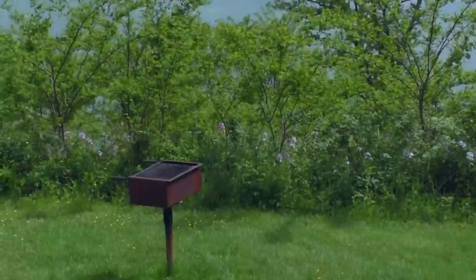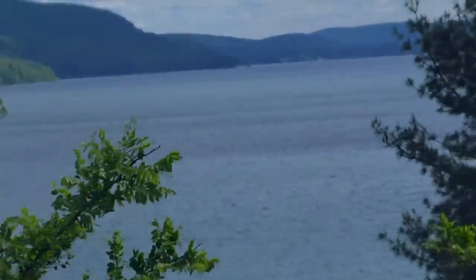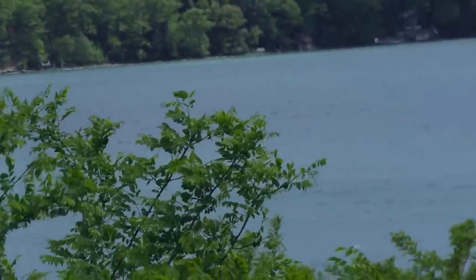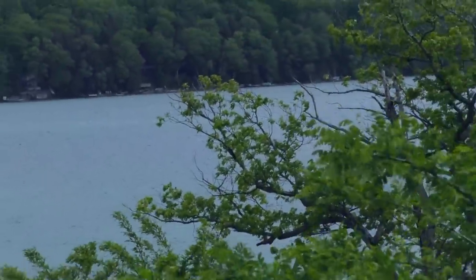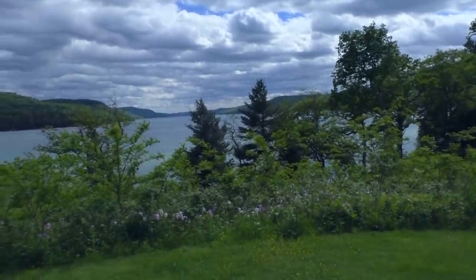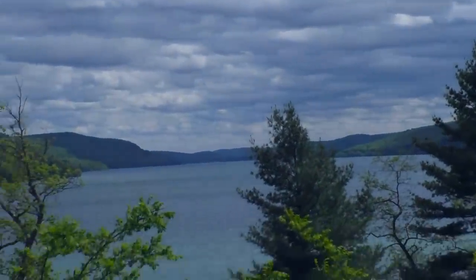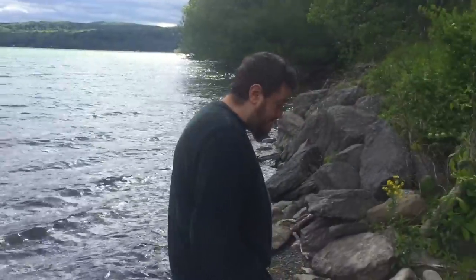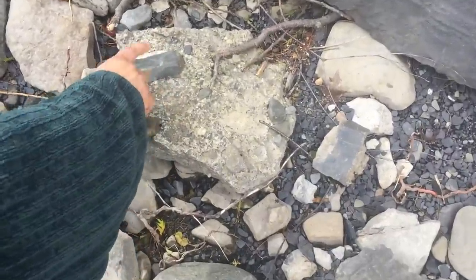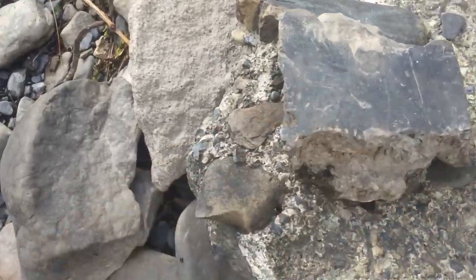Saw this and I pulled off. They had grills here. But this water is like, wow. I'm still looking for chert, but this location is just really, really beautiful, and there's like nobody here. I don't get it. That is Esopus chert. And right next to it is a piece I could use.